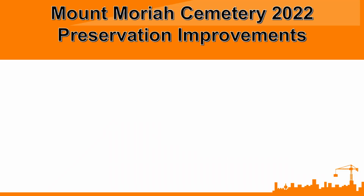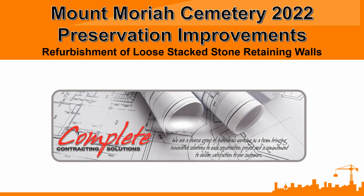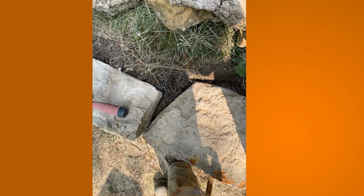Mount Moriah Cemetery 2022 Preservation Improvements. Refurbishment of loose stacked stone retaining walls. Complete Contracting Solutions was awarded a project to provide restorative reconstruction of retaining walls at Mount Moriah Cemetery for the city of Deadwood, South Dakota. The designer was Tallgrass Landscape Architecture.